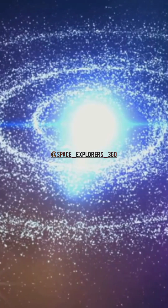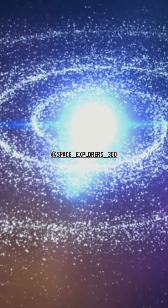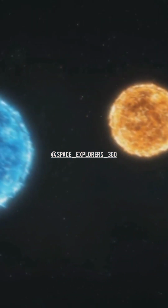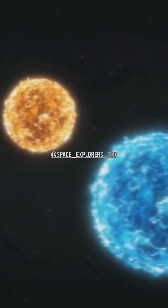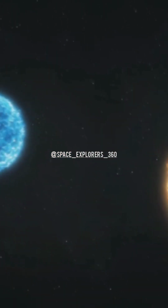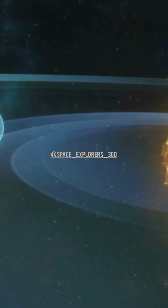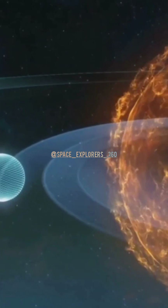It's where hydrogen atoms are squeezed together under immense pressure to form helium, releasing an incredible amount of energy in the process. This energy, in the form of light and heat, pushes outward against the inward pull of gravity. When these two forces balance each other out, the protostar has reached the stage of its life cycle known as the main sequence, and a star is officially born.